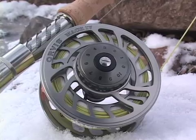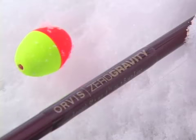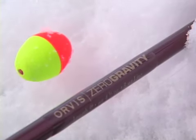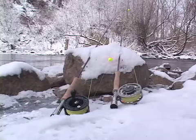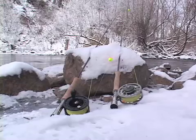For rods, we like using fast-action models, such as the Orvis Zero Gravity series, in a 10-foot for 7-weight size. The 10-foot length helps mend our line and provides good presentation, which is critical to your success. Additionally, the extra length helps cushion lightning-fast charges from a fresh steelhead that you may hook.